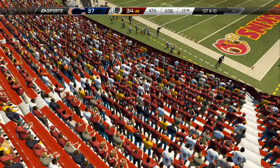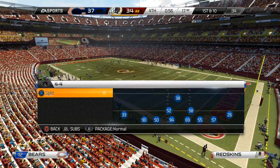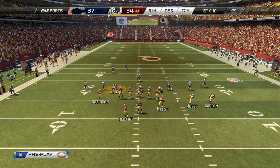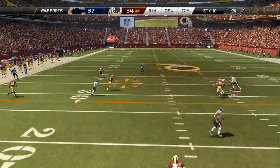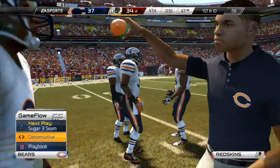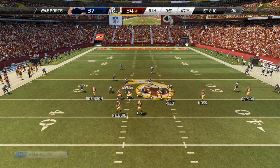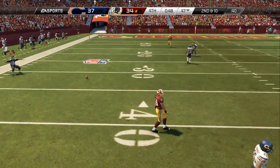Kickoff return, 20 yards. Moss is lined up now as a slot receiver. Third down, going to take the snap from the shotgun. The Redskins have one timeout left in the game. First and 10. Behind that left side.